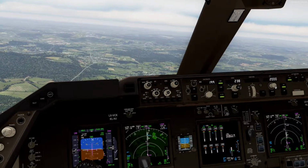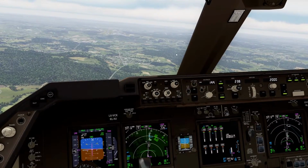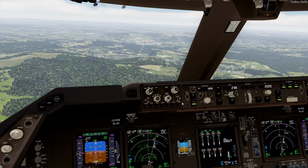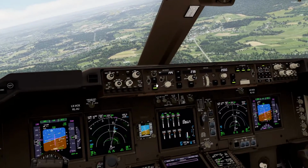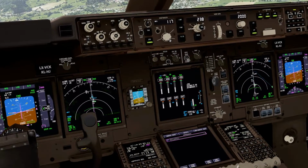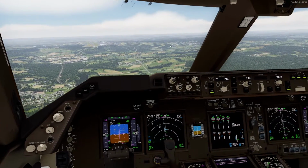Okay, let's see if we can get this glide slope. Flaps 20. And let's quickly get rid of this AI traffic here. Okay, so at least this one is gone. Okay, glide slope is captured now, that's good. Speed coming back to 146. And yes, that is officially a terrible approach here. Sorry about that, guys.